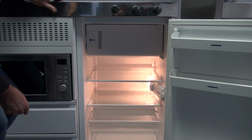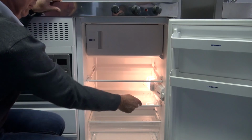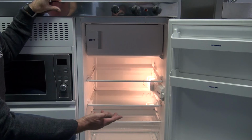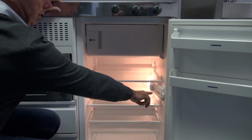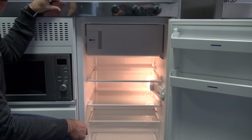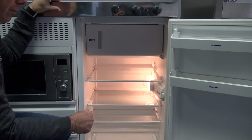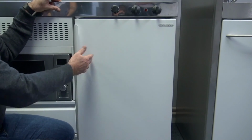The fridge is also fitted with a fast freeze button, which is Cool Plus, which enables the user to quickly cool items, but they must remember after a 30-minute period to turn the Cool Plus button off. The Cool Plus overrides the thermostat, and so it enables the fridge to run on to get cooler quicker. Great fridge.